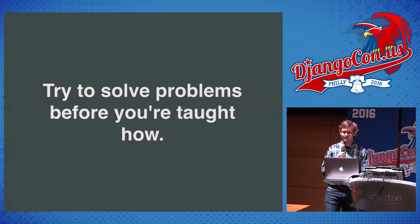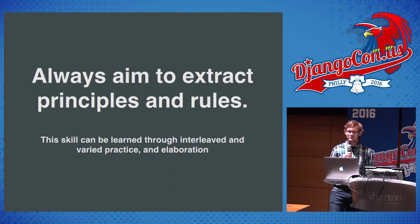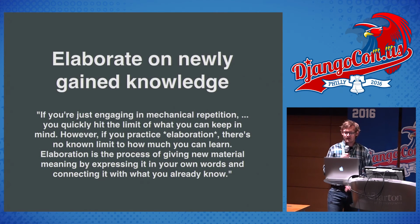Try to solve problems before you're taught how. Learning styles are overrated. Always aim to extract principles and rules. So you want to pull concepts out of things that you're learning so that you can apply them in a different context. Elaborate on newly gained knowledge.